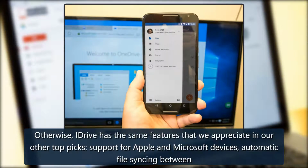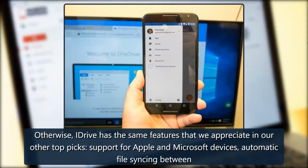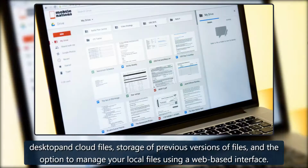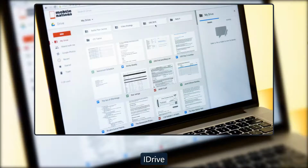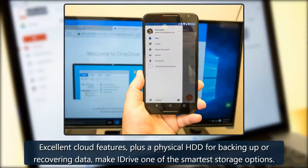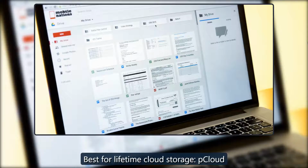Otherwise, iDrive has the same features that we appreciate in our other top picks: support for Apple and Microsoft devices, automatic file syncing between desktop and cloud files, storage of previous versions of files, and the option to manage your local files using a web-based interface. Pros. Cons. Best for data privacy and total machine backups. iDrive. Keep your storage secure. Excellent cloud features plus a physical HDD for backing up or recovering data make iDrive one of the smartest storage options. Best for lifetime cloud storage.